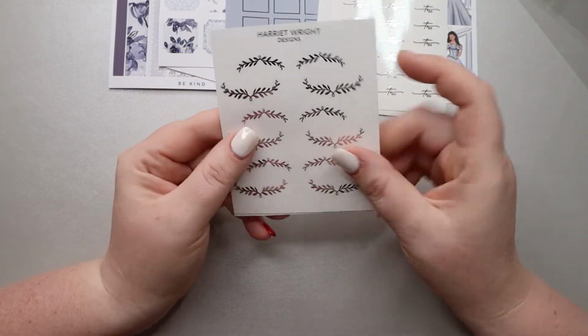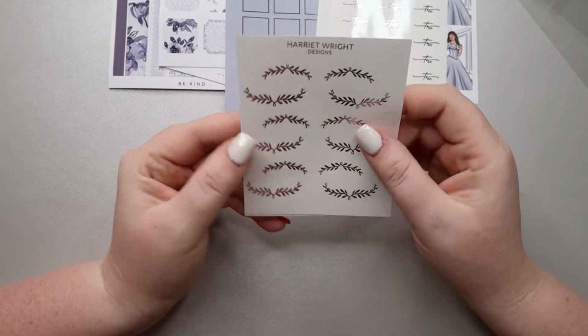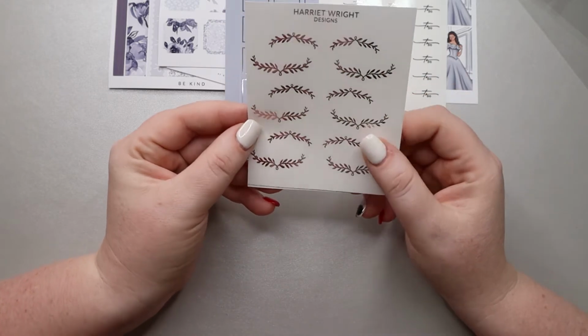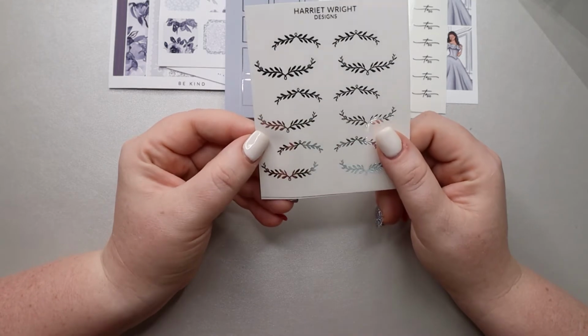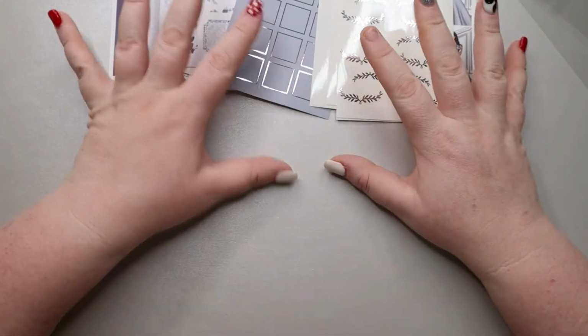Oh, and then we got this page, which has these little floral elements, which are going to be great little touches to add to this kit. But that's everything I have for her kit.